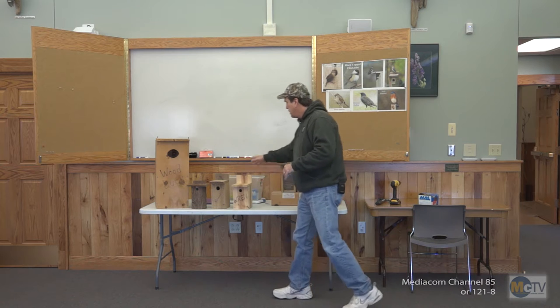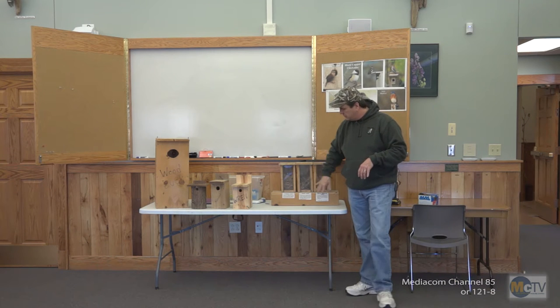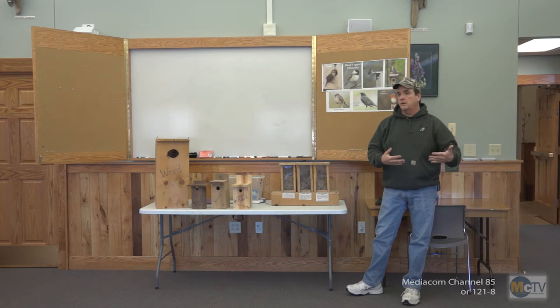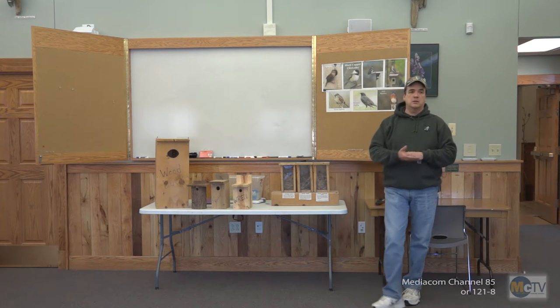Some of the species, and again, for site identification, let me go back to the nest descriptions. And we've got some books in the library, a field guide for bird nests, so it shows each style of nest and each egg that the birds lay. So we've got bluebirds, house wrens, and then house sparrows.